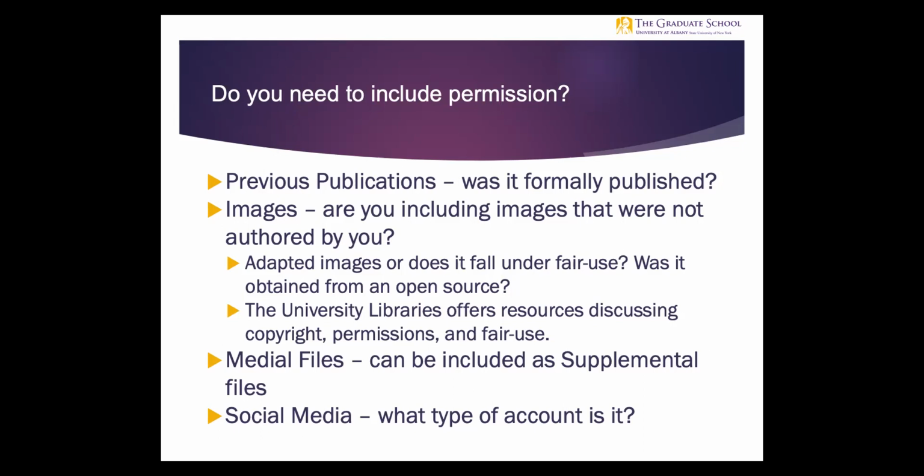Images. Did you also include images that you did not author? If that's the case, then permission is required for those images. If you've adapted those images, you can then cite the image indicating that it has been adapted from and then place the citation, or does it fall under fair use? We've got some other virtual sessions where we discuss more about copyright and fair use. There's also some lengthy information on our website that describes fair use. So I suggest you go onto our website to review that information.